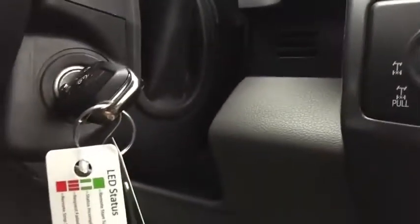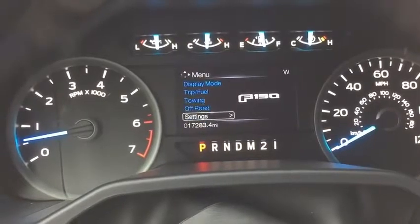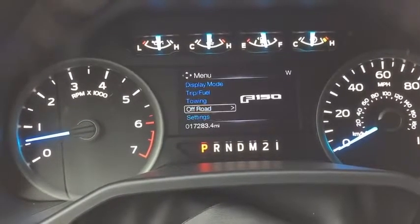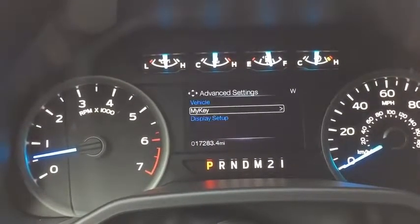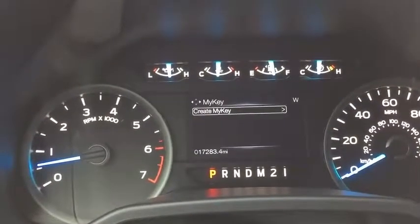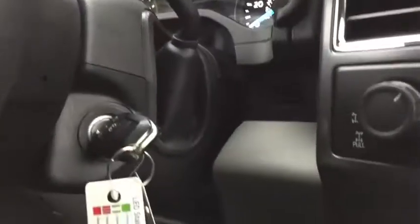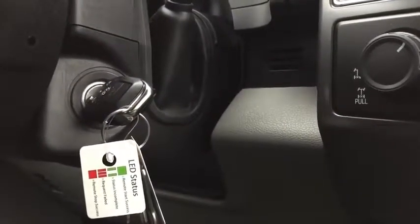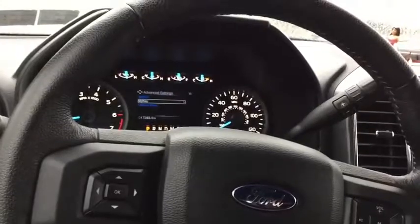Now, one thing that happened during our little trip that people should know is the My Key feature. Let me see, where is that? Yeah, here it is. What you can do with every Ford, because this is a standard feature, is program one of the keys, let's say you want to let your kid drive the car. You can set one key to restrict certain features in the vehicle, like the stereo.